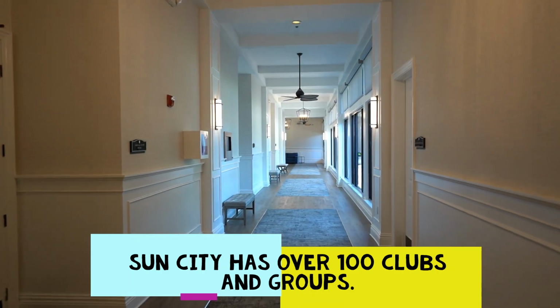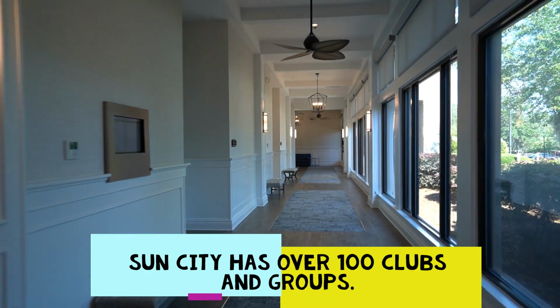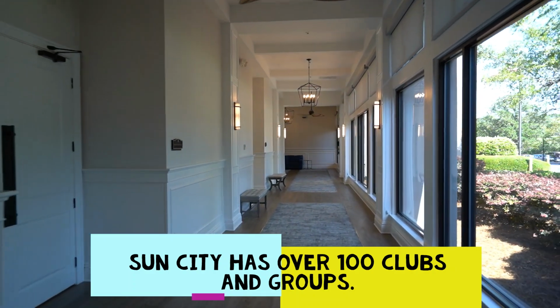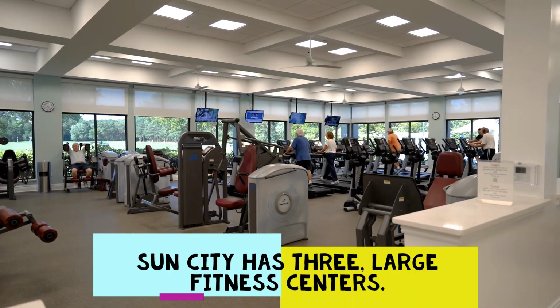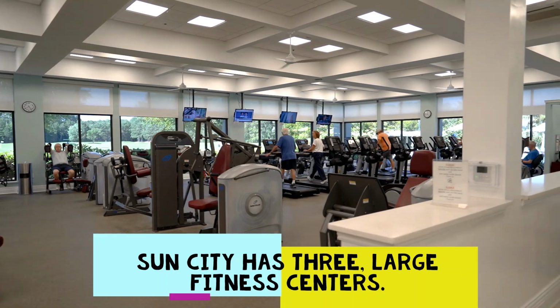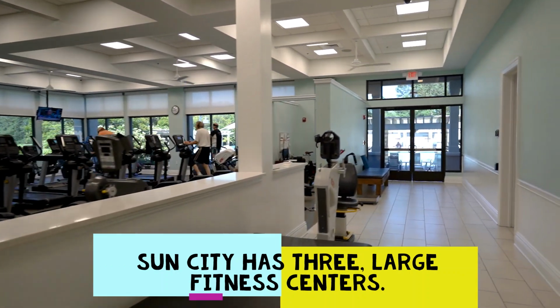Here in Sun City there's more than 100 clubs and even many more groups. I know the Auto Club is a real popular one. There's a boating club. There's an Eat Right and Live Longer club. And the fitness center here at Hidden Cypress is one of 3 fitness centers, one in Town Square and one on the north side.